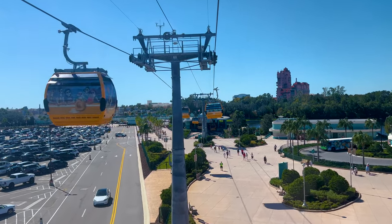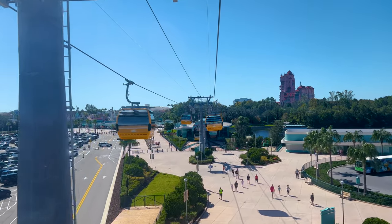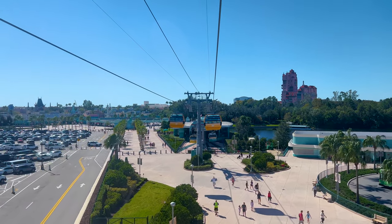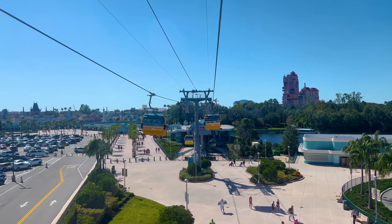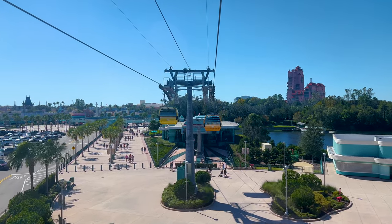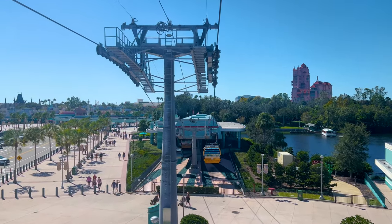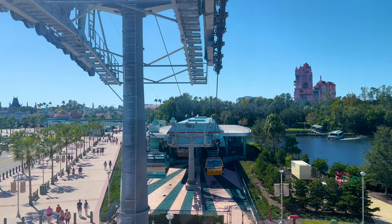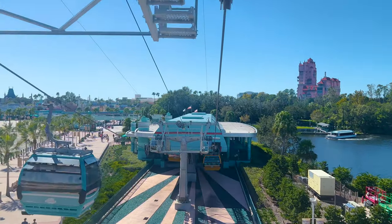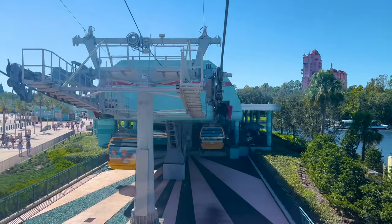Members of the Academy, welcome to Disney's Hollywood Studios. Please remain seated until the doors automatically open. When exiting the cabin, please supervise children, collect your belongings, and watch your step. Thank you for flying with us.